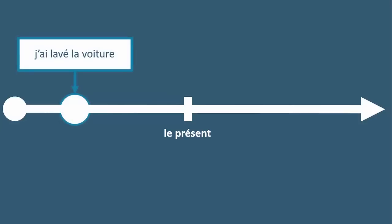You might want to visualize this on a timeline where we have the present tense in the middle and then j'ai lavé la voiture as a dot on that timeline. Okay, so it has a start and an end, it is over, and it only occupies that one space on the timeline. Let's compare that with the imperfect.